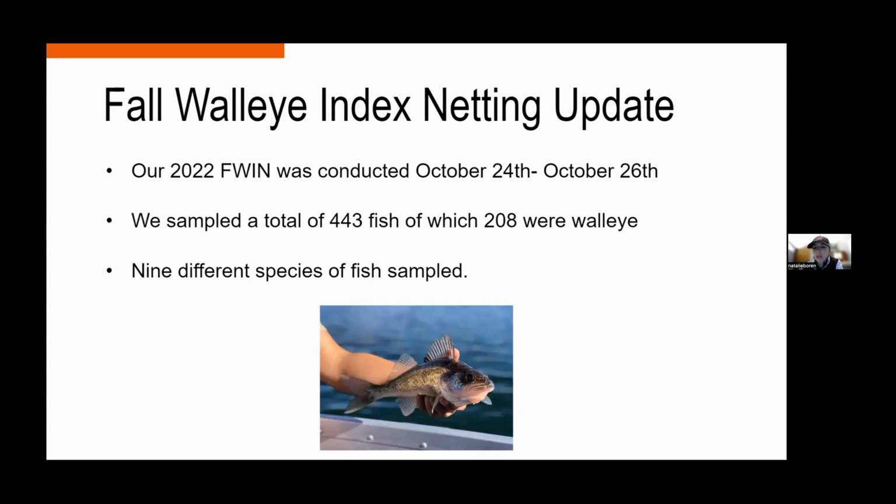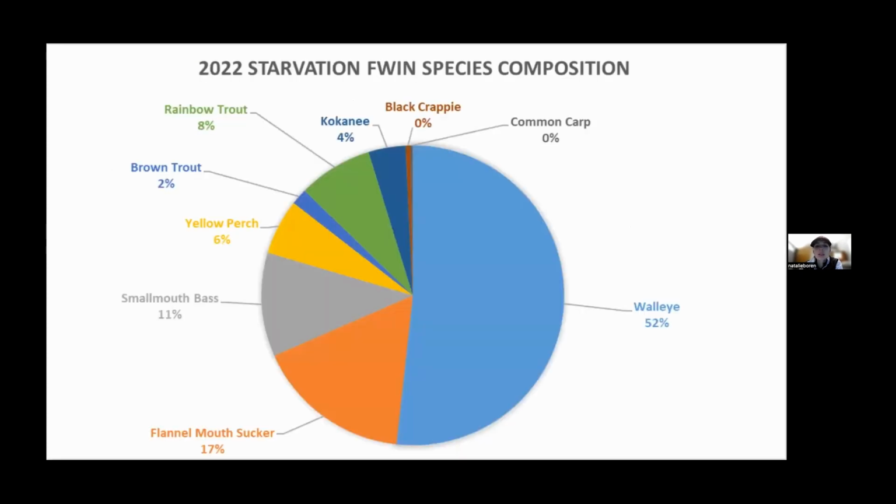So I kind of want to just let you guys see what the species composition looks like. So 52% of the sample size was walleye. Next up was flannelmouth sucker. And I don't know that you guys know that there's a good population of those in the reservoir, but there is, and we see them every fall walleye index netting that we do.